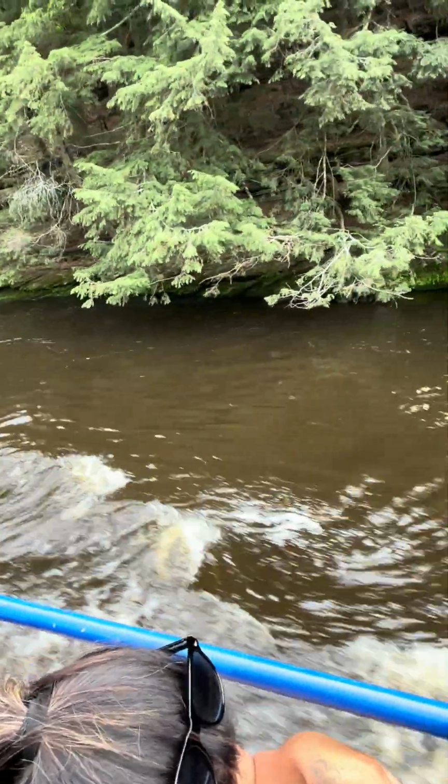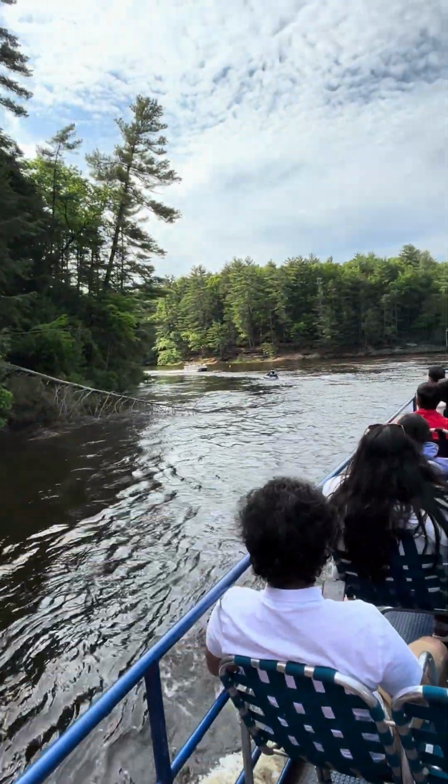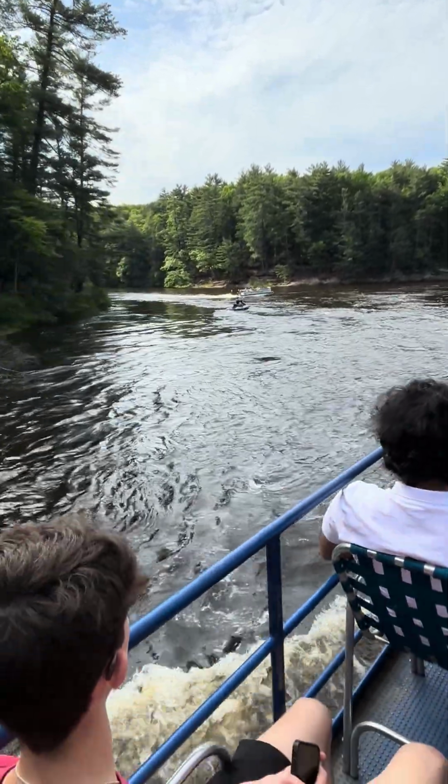Now, just coming up to the left side, we are about to meet up with that old riverbed, and then straight ahead is the end of Blackhawks Island. Again, that island is about 210 acres.